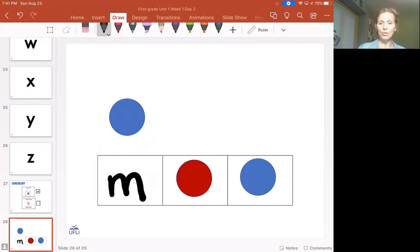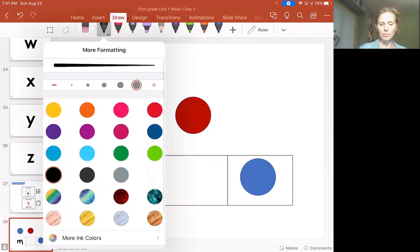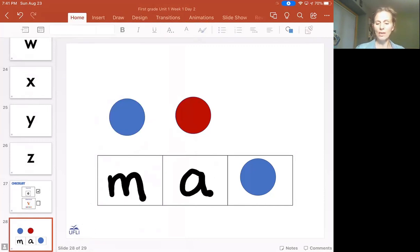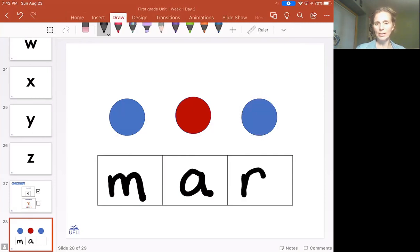The next sound, or the middle sound, was a, ma, a. So I'm going to move this chip. I'm going to write, oops, an A. Man. Okay, so now I have one more chip to move. I'm going to move that last chip, and I'm going to write an N because that is the sound that I hear in man. M-A-N spells man. Pretty cool, huh?